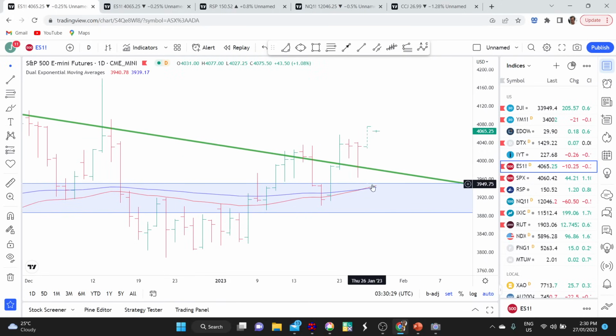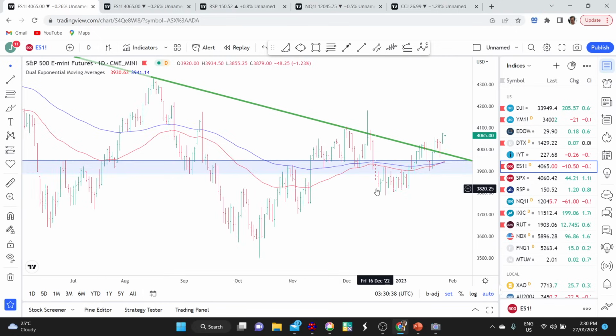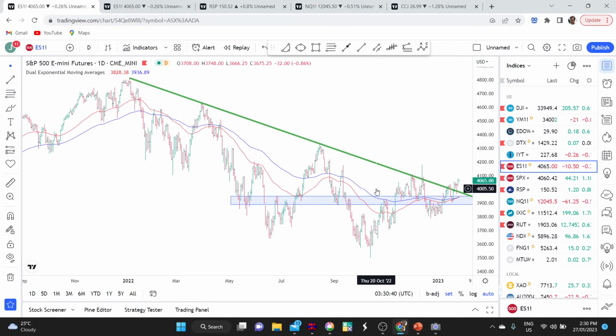It's only a faint crossing at the moment, but you can see that 50-day moving average getting above the 100-day moving average. And when we compress this back up, you'll see that that's the first time this has occurred since way back here in February 2022. So I think that's a really important development.